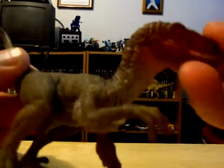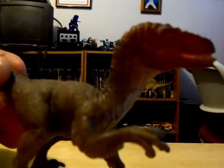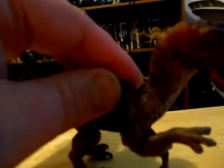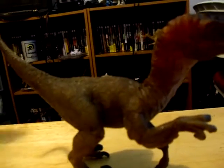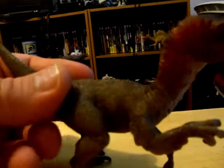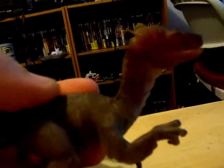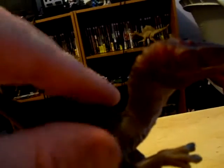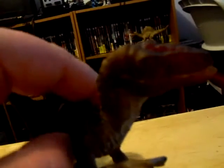Let's talk about the model itself, because really, this is a very beautifully sculpted figure, and has a very nice texture to it. It feels like you're handling a real lizard, like an iguana. This Velociraptor has a similar texture, like you're actually feeling a real animal. I really do love that.